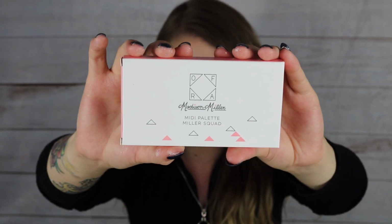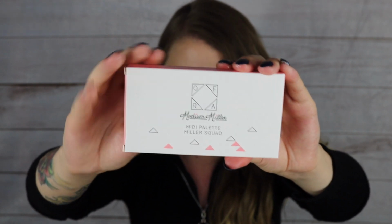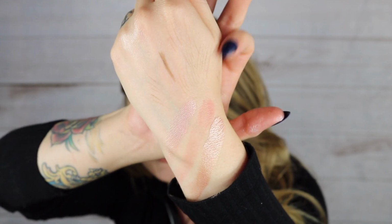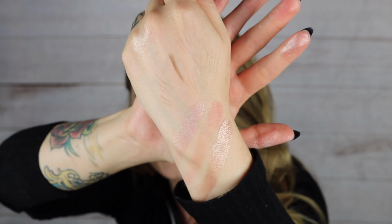And lastly, in this box too, we got another Ofra x Madison Miller collab. This time it's a palette, the Squad palette, as they call it. This palette comes with 2 shimmering highlights and 1 blush. Let's do a swatch of these. Ignore all the brow swatches I did up here, but there's the 2 highlights and the blush.